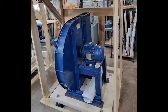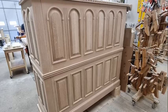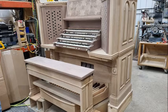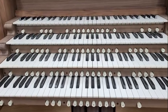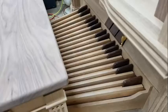We've been building some of the casework or the cabinets that the organ is enclosed in. We're voicing some of the pipes. We're making the pipes sound the way that they should. In our workshop, which is a preliminary thing. The final voicing is done in the church. And the organ console, which is sort of the cockpit from which the organist plays the instrument, the woodwork for that is all completed and now is being fitted with specialized electronic components.